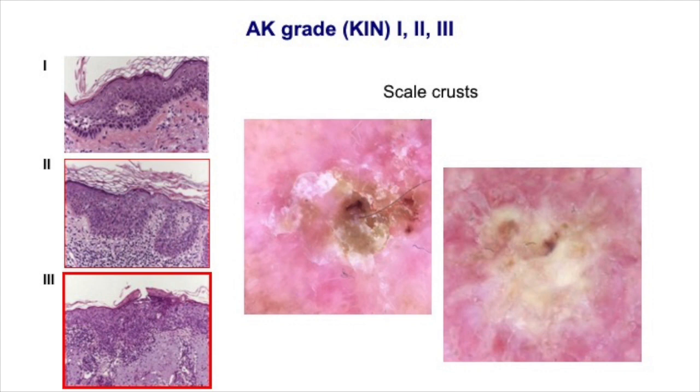And then obviously the higher the grade, the more the keratin. But the problem with keratin is that it obscures your ability to see anything below. So there is no way to know what's underneath that scale, unless you had something that removed that scale. So when there's so much keratin, yes, it can be an actinic keratosis, but if there's so much keratin that you cannot see below it, all bets are off as to what's lying underneath, okay? And again, once you get to stage 3 actinic keratosis, it becomes quite difficult.